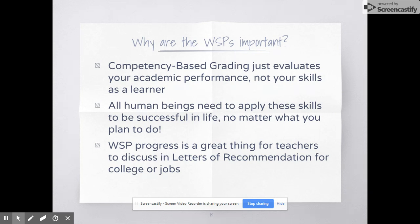And the work study practices allow us to look at you as the human, as the learner, as the person who works really hard and puts in the effort and asks the right questions. And work study progress is a great thing for teachers to discuss with you. It's a huge part of your letters of recommendation when you're going into college. It's a great aspect for job recommendations, and it's really what companies are looking for when they're trying to find workers who are going to be successful in their organizations.